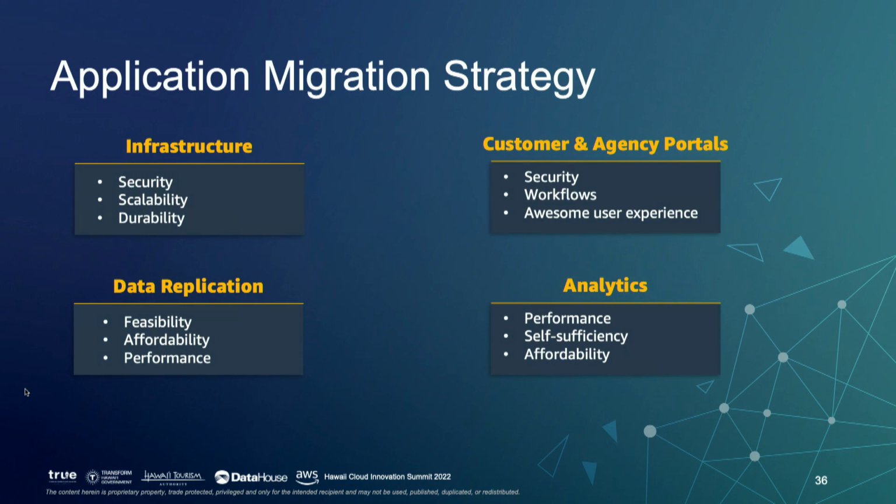So in building these portals, we actually were challenged with the most difficult workflow that they could find, and we proved that we could build that. And then finally, we also wanted to prove that we could build an awesome user experience. And so in doing that, the IT folks did a great job of working with their business users to make sure that it was a user experience that was not only enjoyable for the customers, meaning the parents, but also for the agency users themselves.